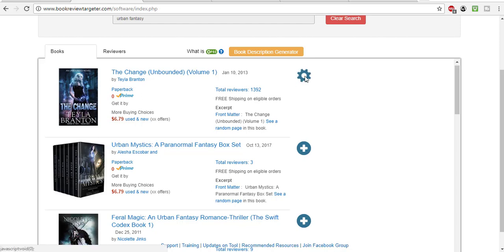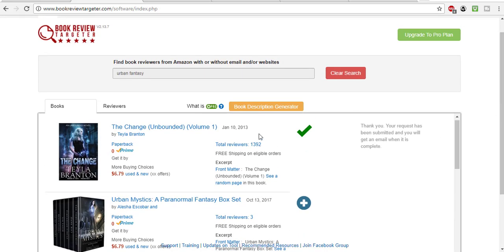But what you do is you click on this plus sign, and it'll give you a little check mark right there. And it says, thank you, your request has been submitted, and you will get an email when it is complete. Basically, what this tool is doing is searching all of the information that you need within these 1,392 reviewers. It is finding email addresses and websites for you out of all of these reviewers here. And that can take some time. Sometimes that can take a day or two for you to get an email that'll say it's ready, or it will say it's searching for those and that you can check back in an hour or two or maybe a day. Sometimes it takes a day to get that information.